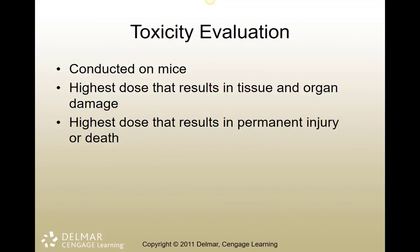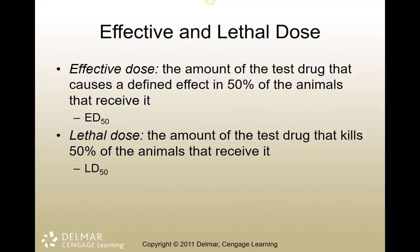Next, we go to toxic evaluation. And we start this off on mice. We start off at a therapeutic dose, and we start increasing that dose until we actually see tissue or organ damage in the mice. And we determine what the highest dose is that causes permanent injury or death to the mice. And so this is how we figure out where that toxic level for the mice is going to be.